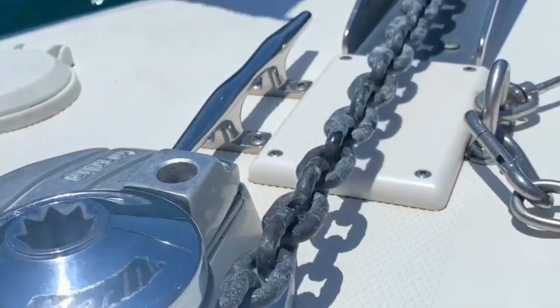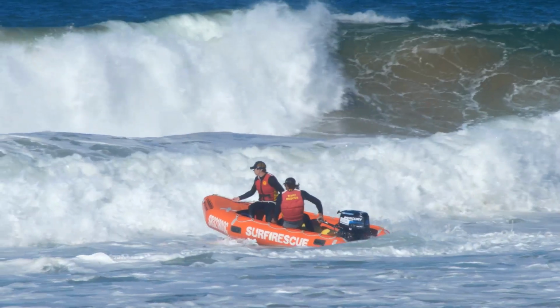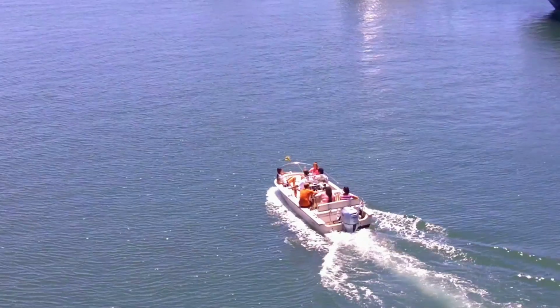Got a dinghy? Take an anchor out into deeper water and winch yourself free. This is called kedging, and while it takes effort, it saves you the humiliation of calling for a tow.